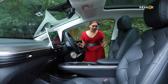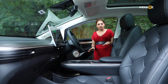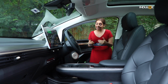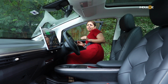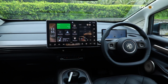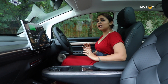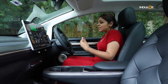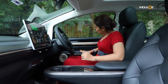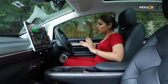So when we enter this car, the MG Windsor, we are welcomed with luxury seating, and I'm not exaggerating. It is actually very, very comfortable when you sit inside the car. The dual tone is very minimalistic, but it gives a very luxurious feeling. And there are knobs for controlling your windows and the lock and unlock button.